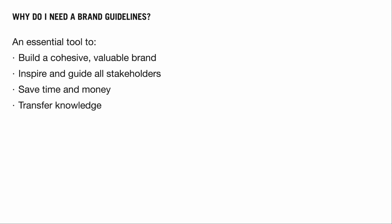And of course, transfer of knowledge. When you get a new intern or a new staff member, there's this manual that transfers that knowledge over time. So, Equine Canada, I'll roll this section a little bit.